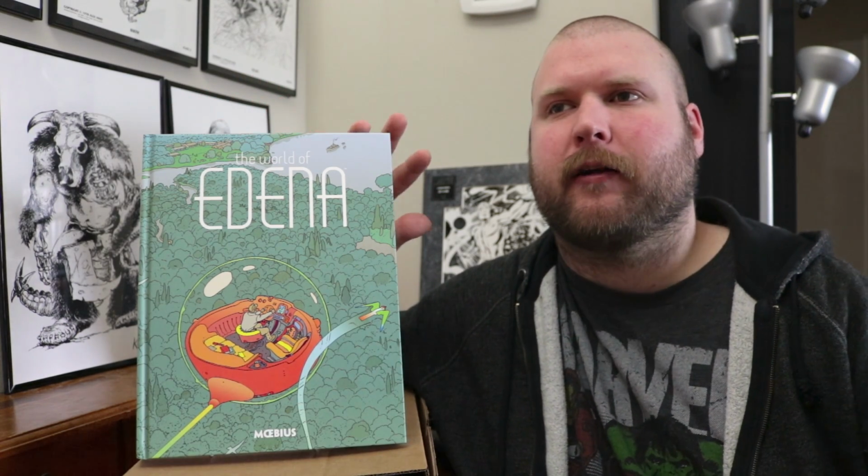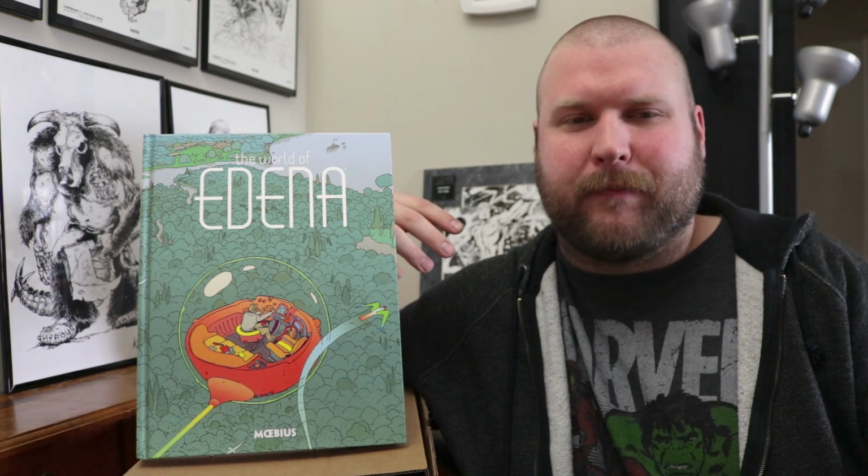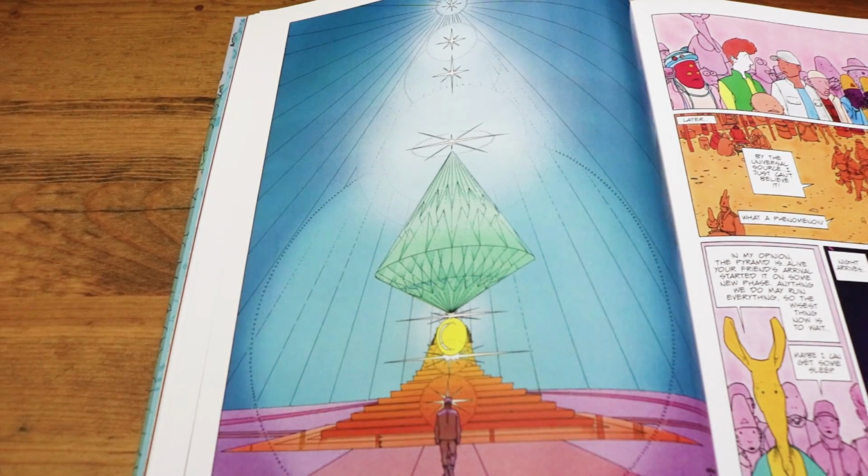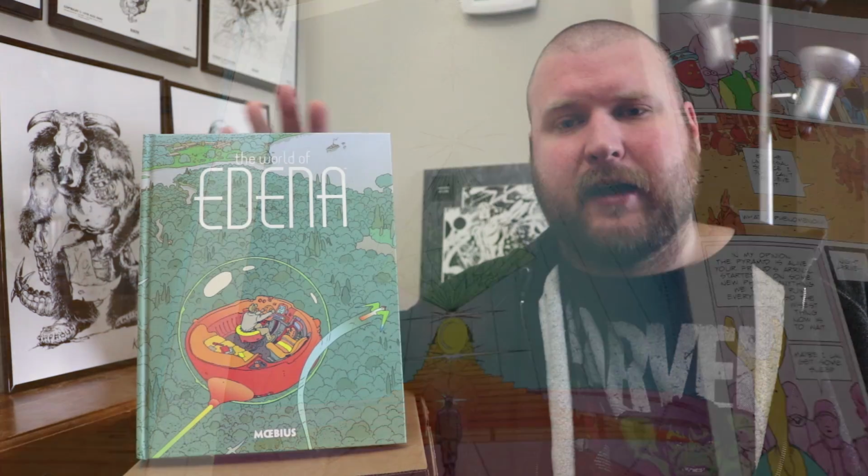I do think that the art changes over the course of the book, which was published over about 18 years. The beginning, to me, the first 2 chapters are far and away my favorite. Upon a Star and the Gardens of Eden, I think, are just amazing. It is the exact time period that I like from Mobius. They are done by him, penciled, inked, and then colored by him, I believe.